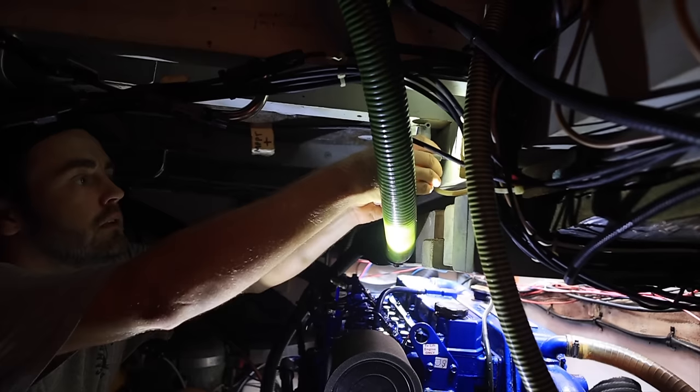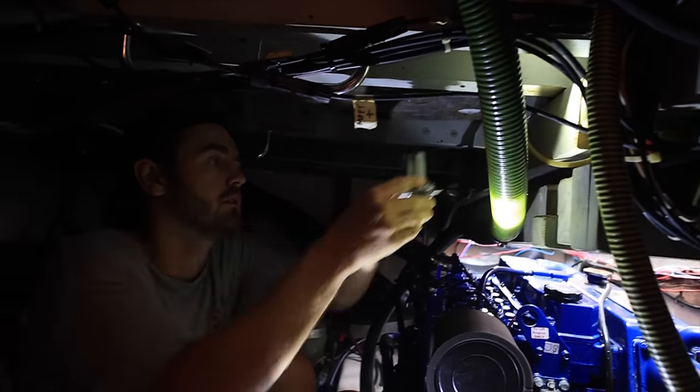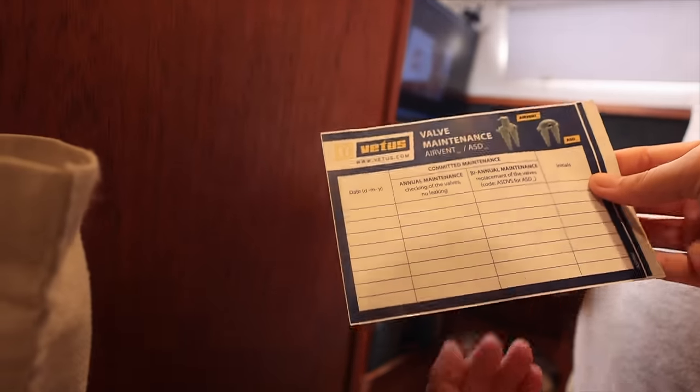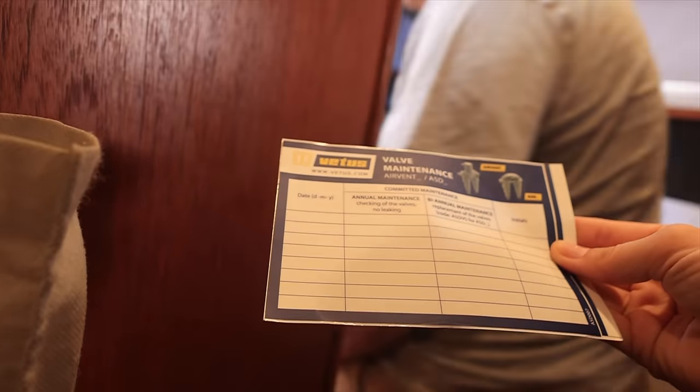But yeah, Zach's just in the engine room now, mounting it. That's cool. Comes with a sticker. Oh, the maintenance on it. That's cool, isn't it? Yeah, very cool. Good thinking, Vetus. Yeah, I wish more people did that.